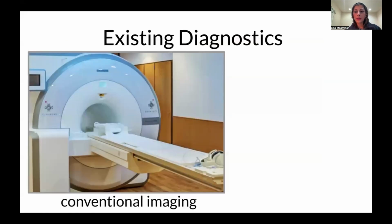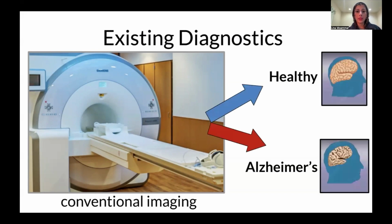What's available right now to diagnose Alzheimer's disease relies on conventional imaging such as a PET scan. This would be able to give an image of the brain to determine the size and then diagnose Alzheimer's disease. However, it's expensive, it's not practical, and it's almost kind of claustrophobic. So there has to be a better way.